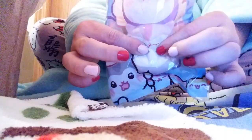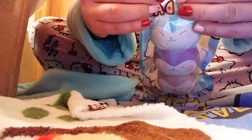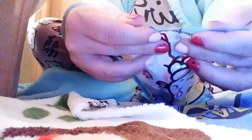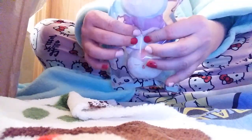But yeah, this is unresealable, guys. This stinks. So that's something to consider. If I'm wrong, I'll put it in the comments. If you guys think I'm wrong, I don't know. I could be wrong, but I'm just not seeing any way to open this. Nope. There's just no way to open it. So this is unresealable.